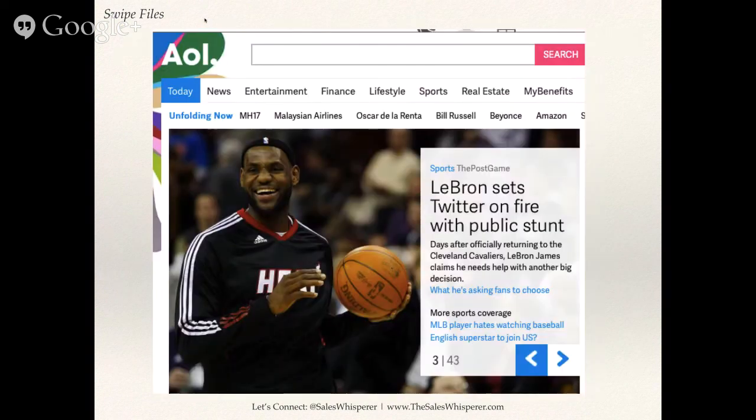Another good place you can go is AOL, right on their homepage, and you see down there towards the bottom, 3 of 43. So they have 43 trending or hot articles at any one point in time, at least when I grabbed this screenshot. LeBron sets Twitter on fire with public stunt. So maybe you didn't set Twitter on fire, but the sales whisperer sets the email marketing world on fire with public stunt. And then maybe I'm going to teach how to write a 300-word email in 5 minutes. You get the idea.